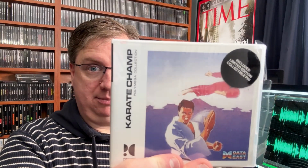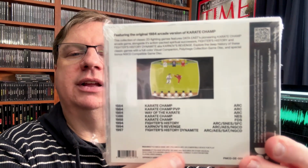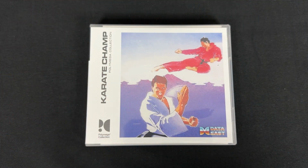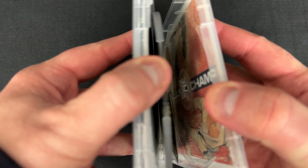With this thought process in mind, we jump to Volume 2, which is Karate Champ. What's amazing about Karate Champ is besides having the legacy of it, including the Japanese Famicom Disk System version, they also have all the versions of Fighter's History, Karnov's Revenge and Fighter's History Dynamite.